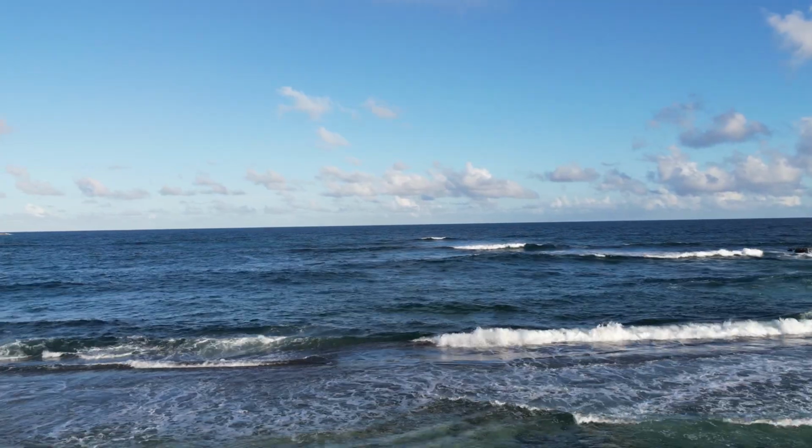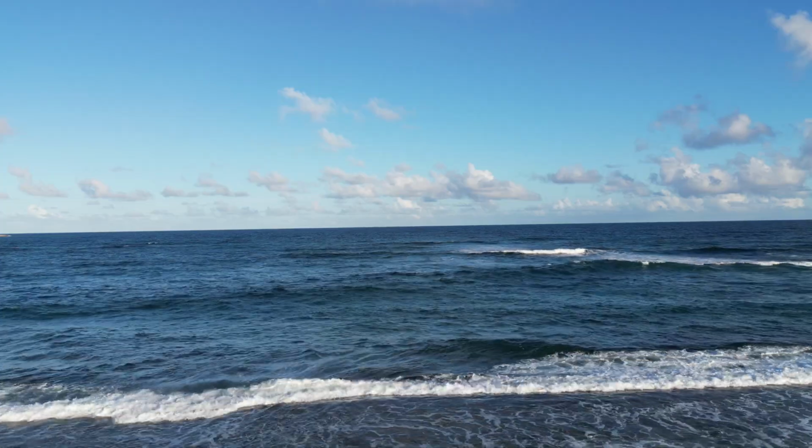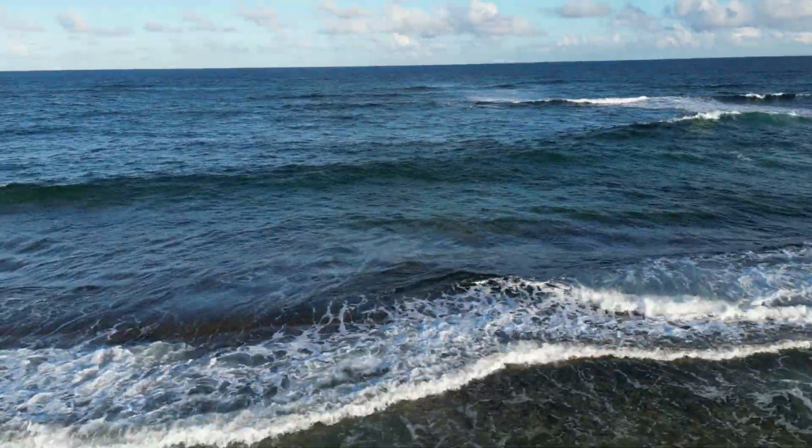I now see some waves breaking out there too, but we didn't see them breaking much where we were. I don't think they broke where we were. It's weird.